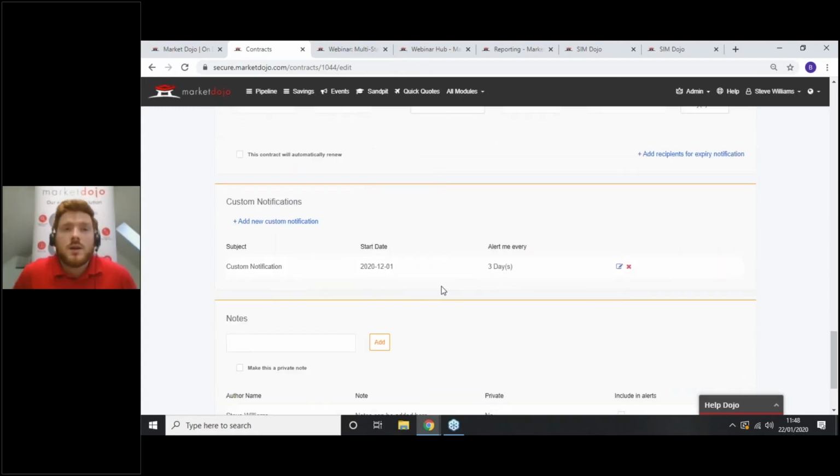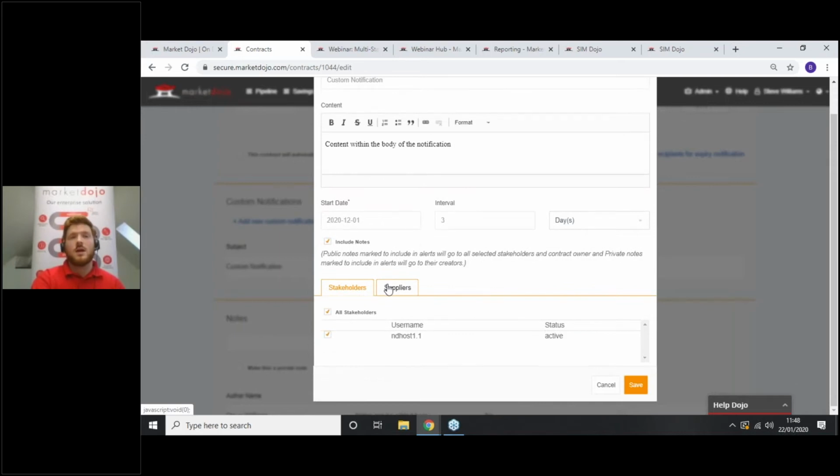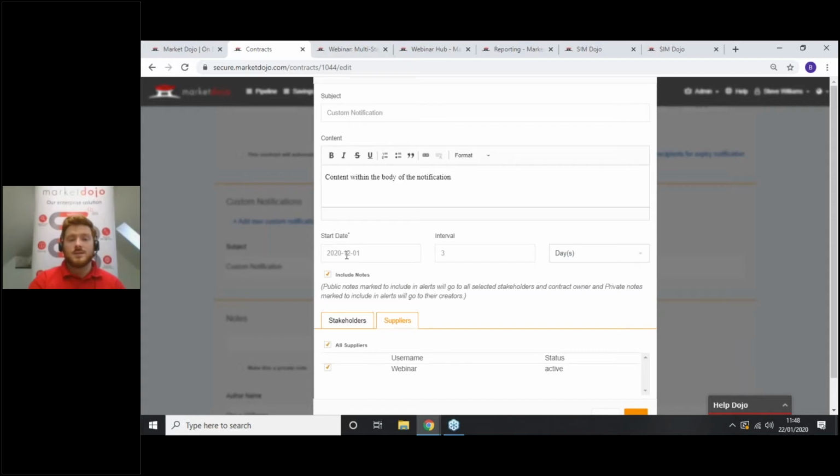I can also add customer notifications. This is where it really comes into its own. So you can see here I've got a custom notification set up. What this is going to do is send off to my internal stakeholder and my supplier stakeholder this information, and it's going to start at that date, and it's going to send at this interval. And I can choose to include any notes that have been added against the contract if I wish, and I'll show later how you can choose to make those public or private.